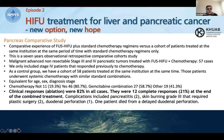The responses were seen in 82% of the cases. There were 12 complete responses, 21% complete responses after treatment with the combined HIFU plus chemotherapy. There was a small set of complications: 2 pancreatitis, 2 skin burns, and one patient died of a delayed duodenal perforation that was not detected because the patient went out of our facility to another hospital, and there was a delay in the diagnosis in this case.